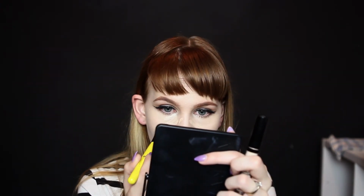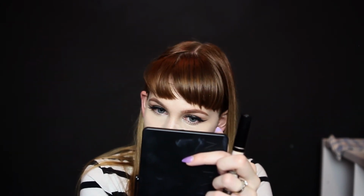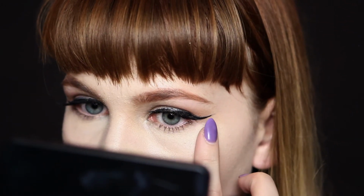Oh yeah, this is a lot better. Yeah, that definitely kept some of the coverage. That definitely didn't feel like it ate up the concealer. Okay, so I feel like it looks really nice on this side of my face. On this side, it looks a little bit cakey around here, but I think that's just because maybe I didn't get all the product off of my face with my makeup wipe whenever I was taking off my foundation.